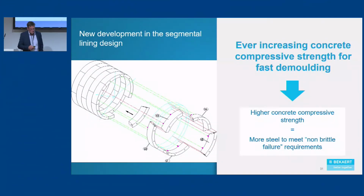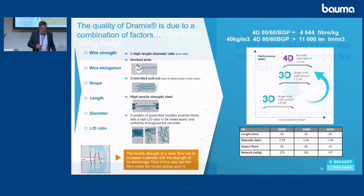Some evolution in the segment: we see that the compressive strength increases year after year because there is a high demand for early demolding. Early demolding could lead at 28 days to very high compressive strength. If it specifies a C40 for the structural requirement, due to the early demolding requirement, we can get 70 to 80 MPa. That's why we always have to adapt the type of fiber to the concrete recipe.